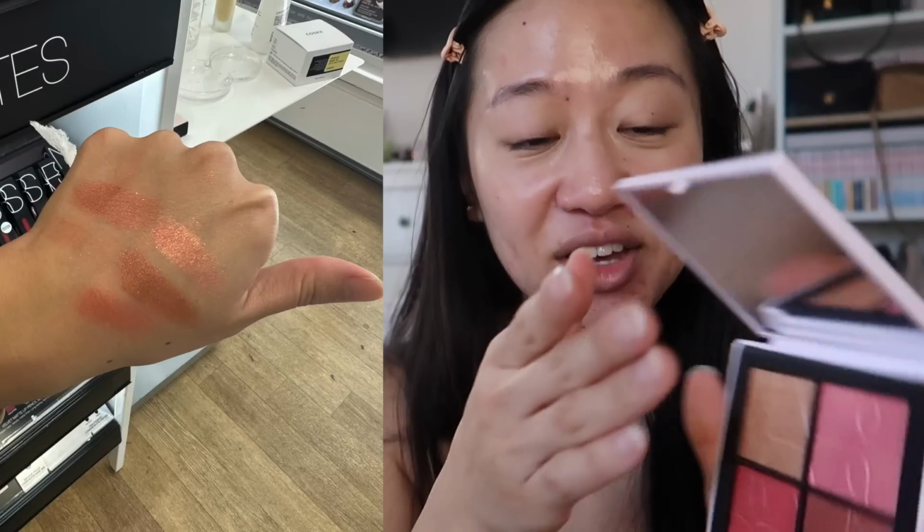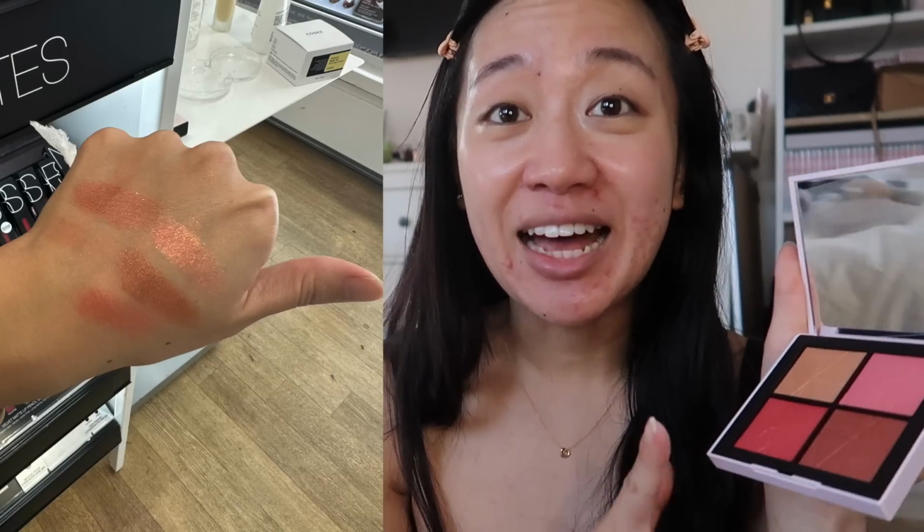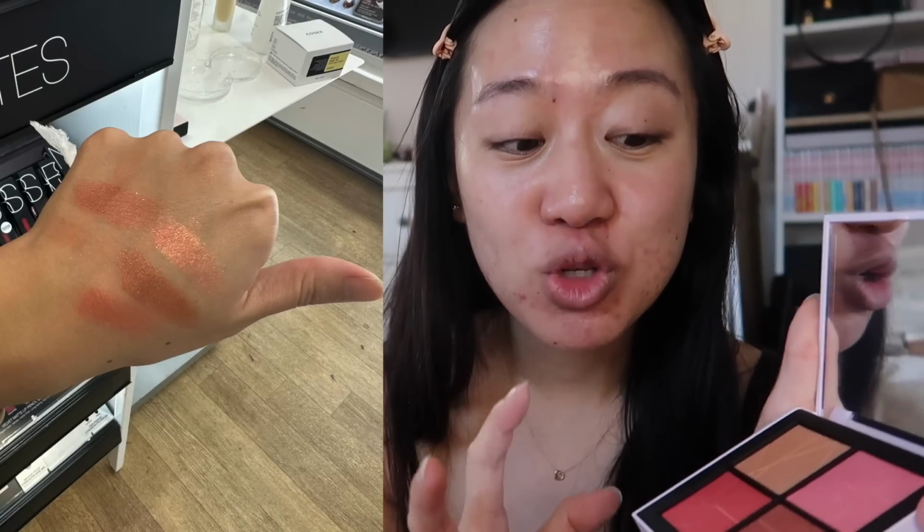So I started walking around Ulta just to decide if I wanted to buy the Ginger Biscuit and Moscow Mule, and then I came across this on the display, and the colors looked really similar. So I swatched it on my hand. I'm going to insert pictures right over here of me having Ginger Biscuit and the NARS one next to each other, and I actually love the pigmentation on this so much more.